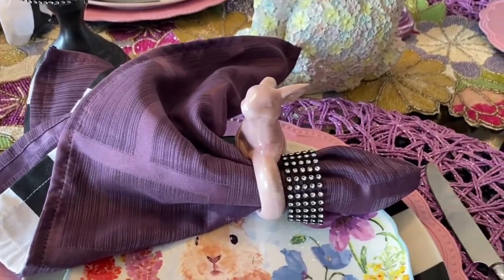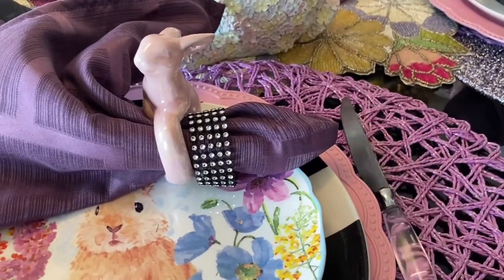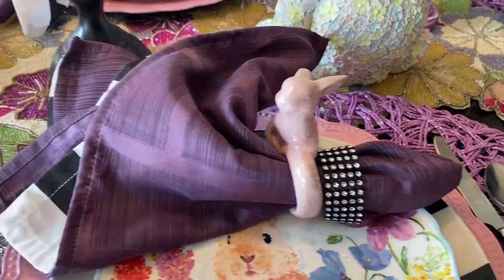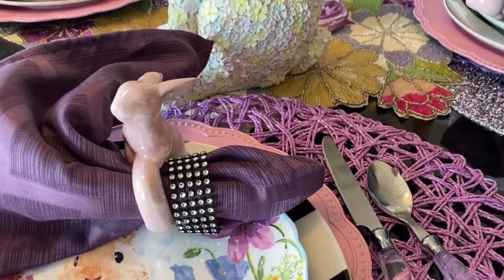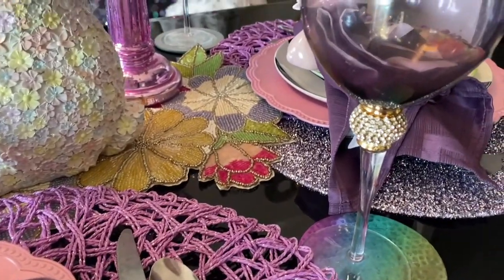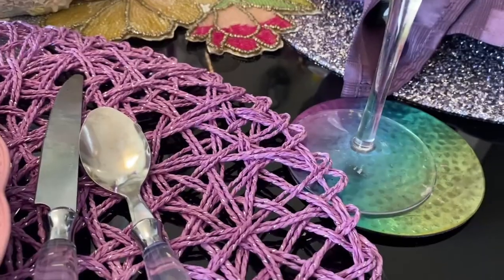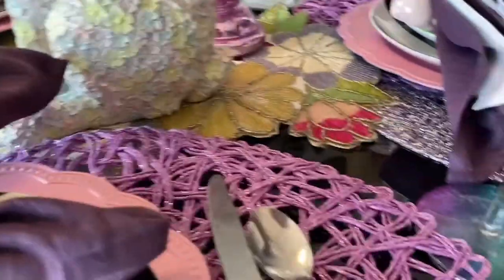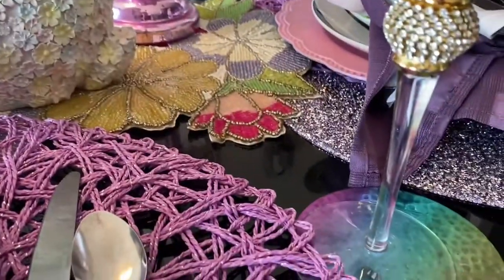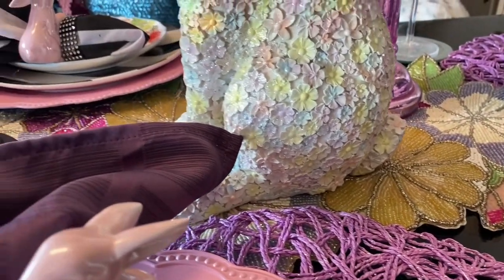For silverware, I'm adding in these beautiful acrylic silverware, and the wine glass will be this beautiful wine glass from Sea Gallery along with Hobby Lobby. Rainbow, that's the rainbow fusion. See the colors in there? Those are the colors that I refer to when I say rainbow fusion, which goes in perfectly with the placemat.